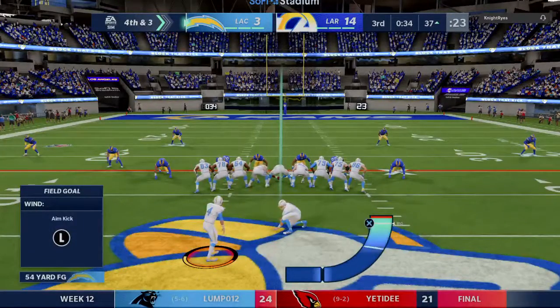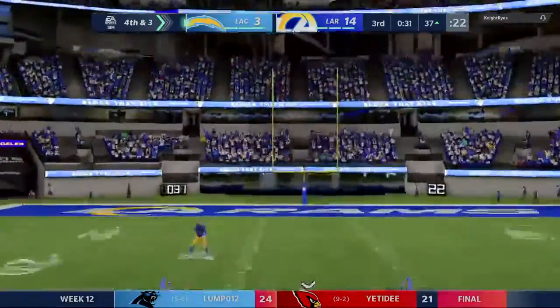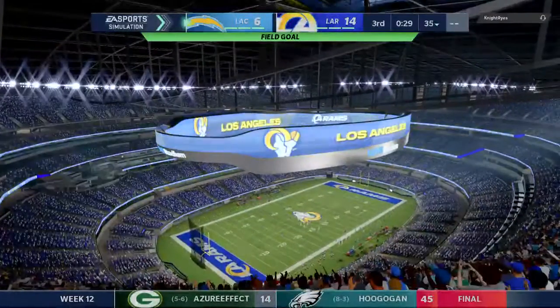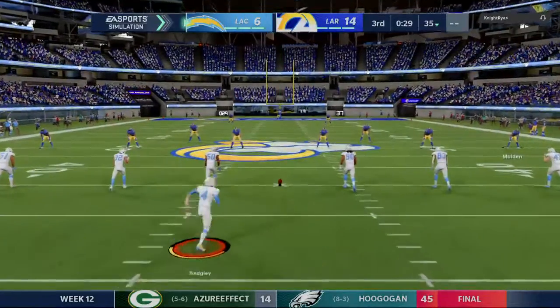Charger field goal, a 54-yard attempt. And his kick is good. Oh, he just did tuck it into the bottom of that left corner. And a second field goal here cuts their deficit to 14-6 now.